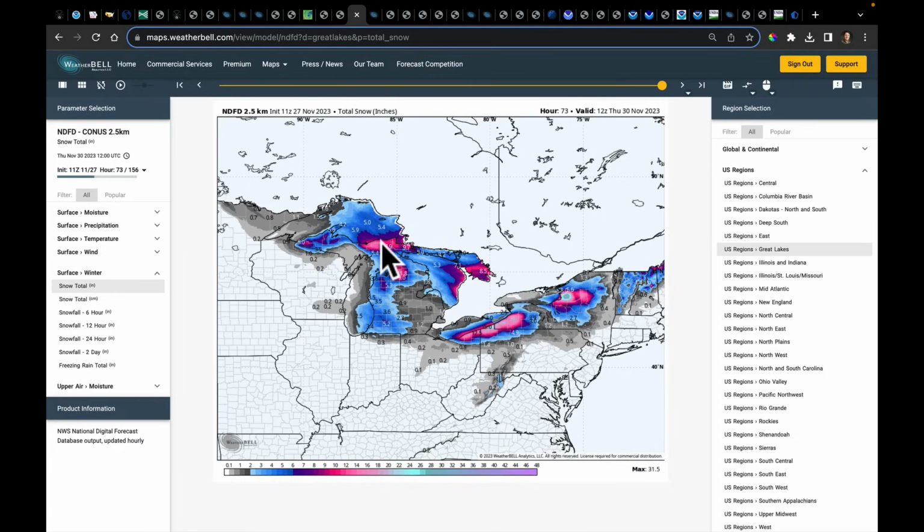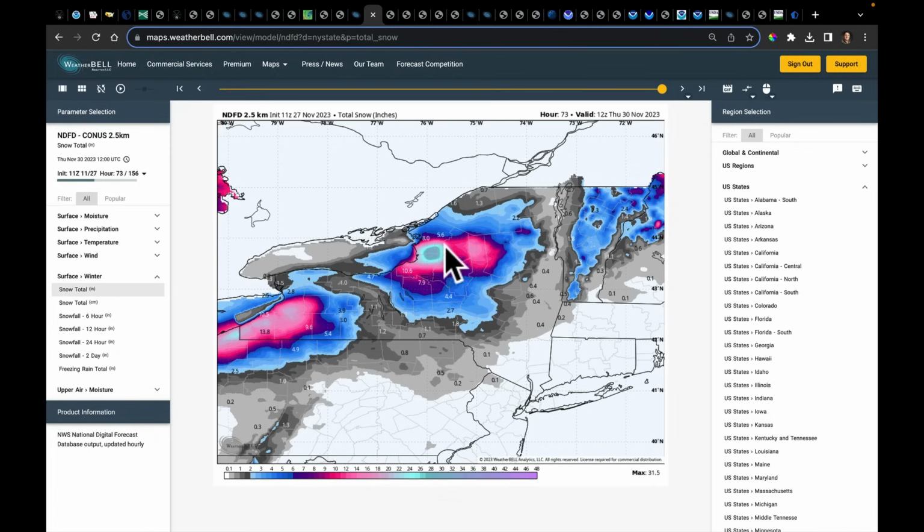And again, we could have a few areas in through here that are picking up well over a foot, possibly some places over 30 inches of snow coming off the end of Lake Ontario. And you can see right in through this area where the elevation change also enhances some of that. So watch Erie and watch Ontario for our biggest snowfall events here.